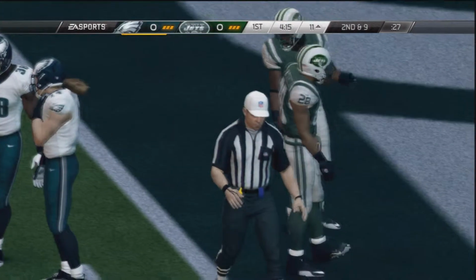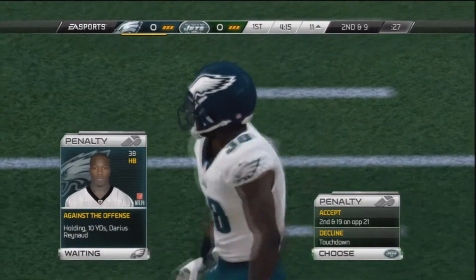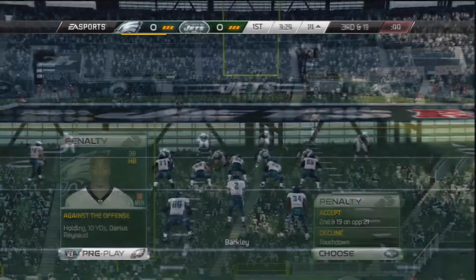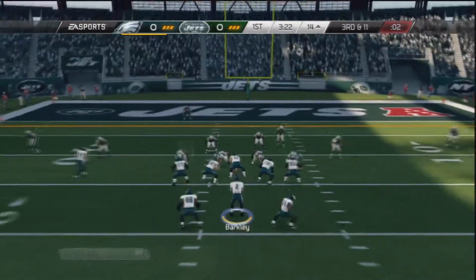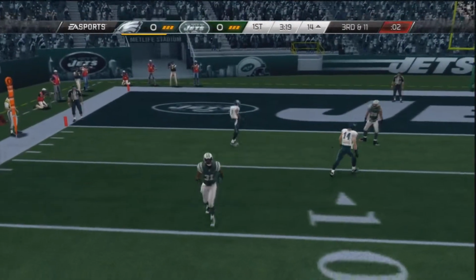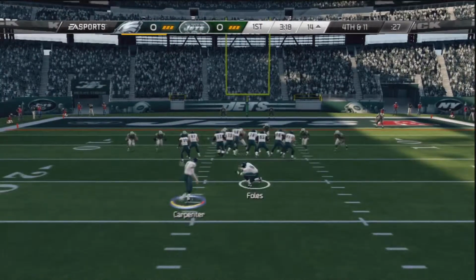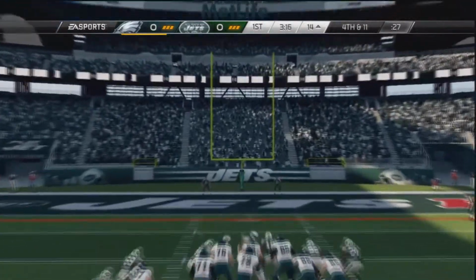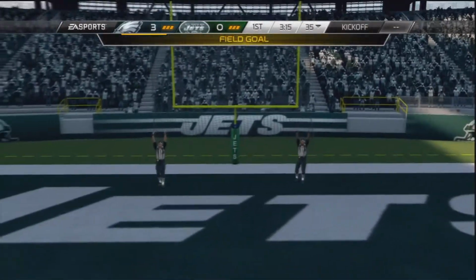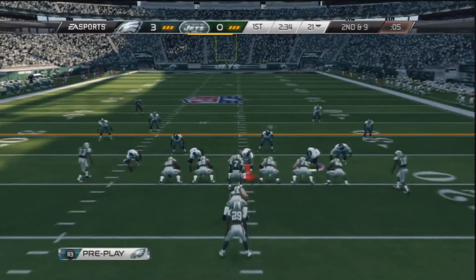Touchdown, Philadelphia. But there would be a flag on the play, and it is holding against the Eagles by Darius Raynaud. So now the next play, 3rd and 11 for the Eagles. Barkley dropping back. Fires, and it's almost intercepted by Cromartie, I believe. Almost an interception. So out would come Dan Carpenter, who has only missed 1 kick on the year, and that one is good. 3-0, Philadelphia Eagles in the lead now.